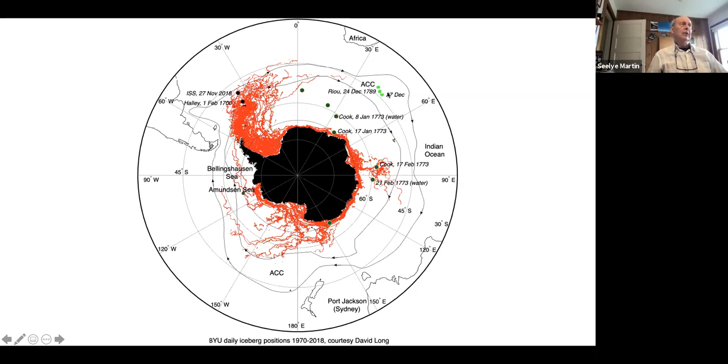Now, these little green dots here show the positions of the icebergs that the Guardian observed. And just for the heck of it, I've added the positions of some of the icebergs that Cook observed. In David Long's technique, the icebergs have to have a length greater than 10 or 15 kilometers or they're not visible. So I've tried to choose the big icebergs that Cook saw. And these two are a little out of phase. And I was very pleased to see two icebergs here in this outflow from the Amery ice shelf.